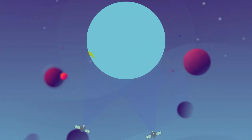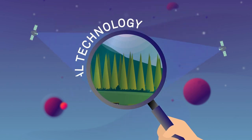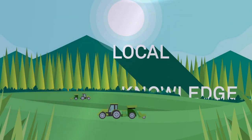Hexagon AgrOn is an intelligent platform created to maximize the production of forest and agriculture companies by connecting global technology with local expertise.